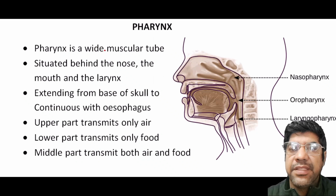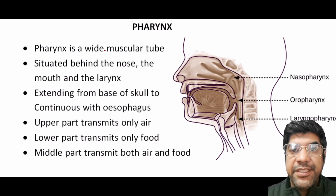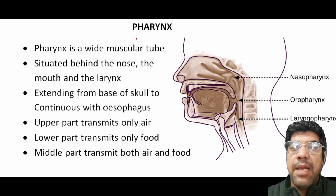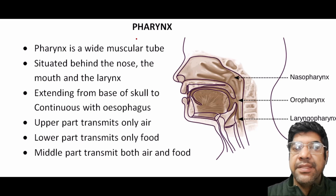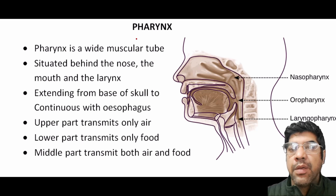Now, the pharynx is like a big muscular tube in our throat. It sits behind our nose, mouth, and the larynx, and helps us with breathing and eating. So think of the pharynx as a busy hallway where two important things happen. One is breathing and the other is eating. So it is like a meeting point for air and food in our body.